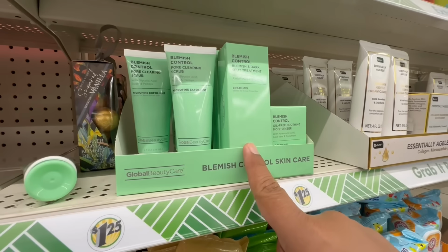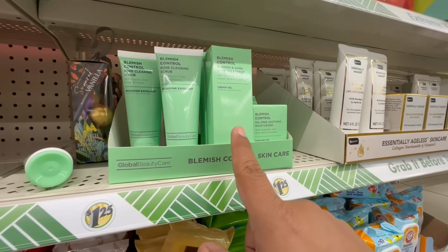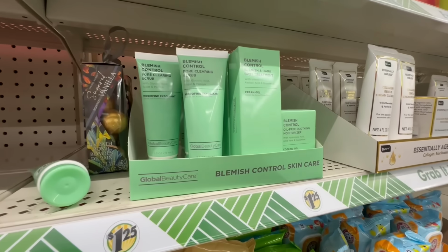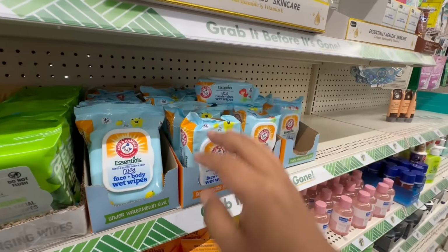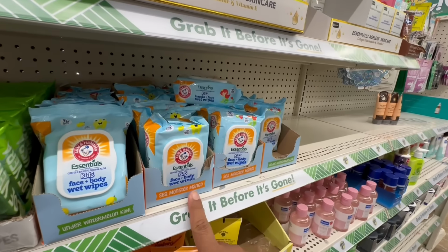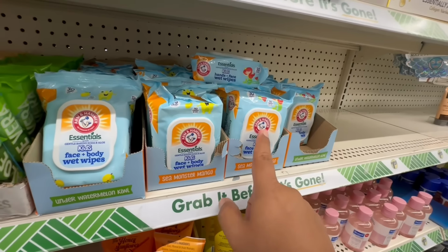Another one. Oh, this is the blemish control set. This is the moisturizer, the blemish and dark spot treatment, as well as the scrub. So keep an eye out for these at your local Dollar Tree. Look at these. Ooh, the face wipes for the kiddos too. I did see this, I want to say Tuesday. But when I went back, they were already sold out. So great for the kiddos.